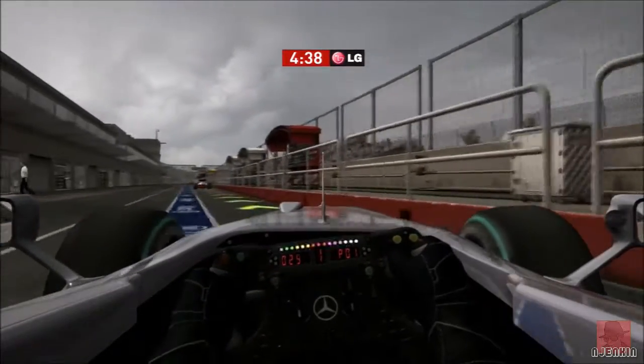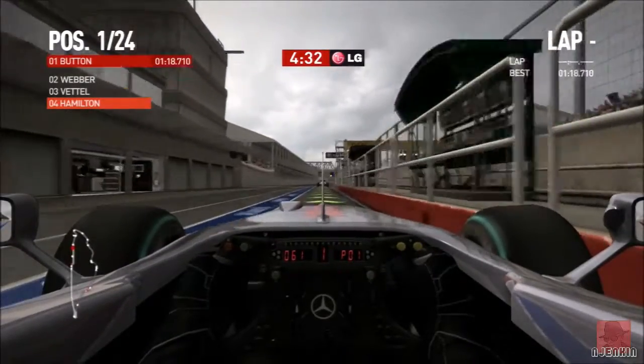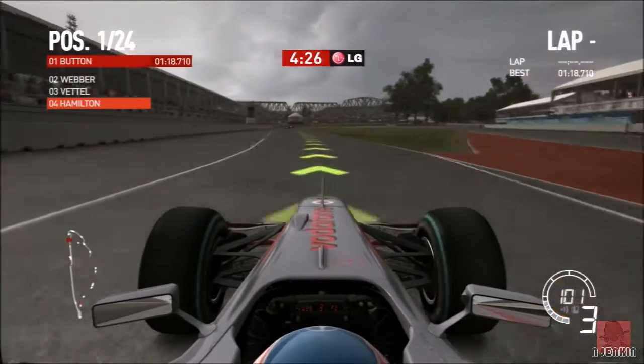So the race is probably going to be, because it's 30% race distance we're doing, about 20 or 21 laps. Still don't think we're going to lap anyone in that short distance, unless anyone comes in the pits for a major car repair.